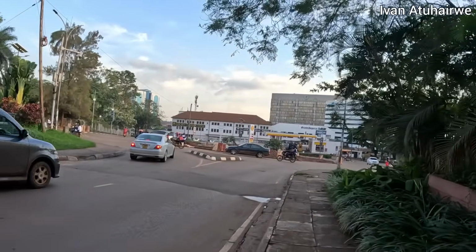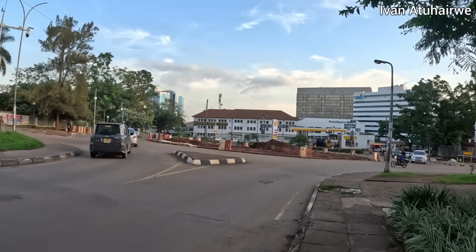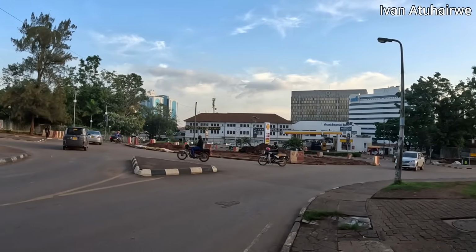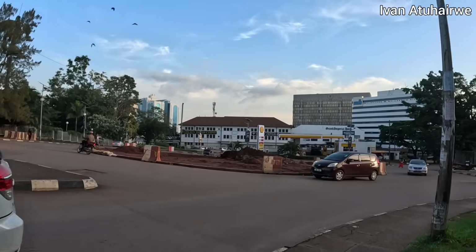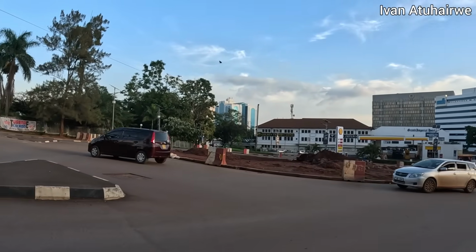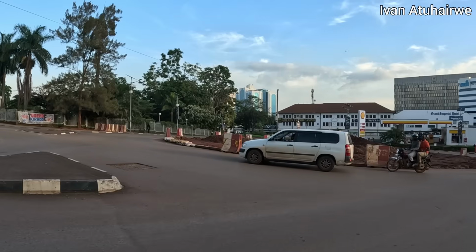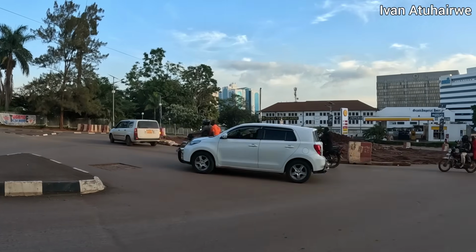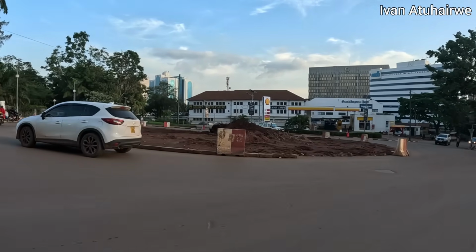So I don't know if you people recall very well, there used to be a huge tree here, and in one of the videos that I did around here, I remember saying they shouldn't cut the tree. Wow, they did not only cut one tree, but they cut around 3 big trees that were here. And this is what they've done so far.